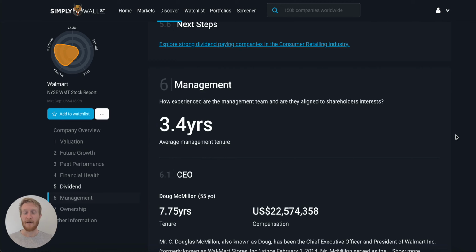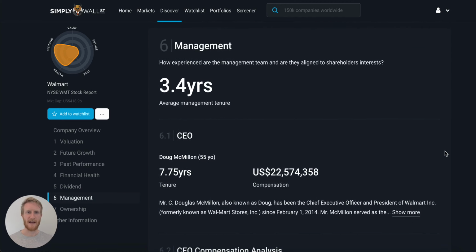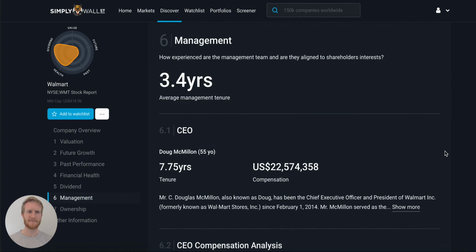Now, the next part I look at is management. So basically what I want to look at here is, is management aligned with shareholders, and is management experienced at the business that they're in, and has management been doing any actions that I should be concerned about that may impact their decision making? So like, have they been selling any shares, for example, that could make me concerned to be like, oh, why are they selling if they believe in the company? So that's what I look at in this section here.